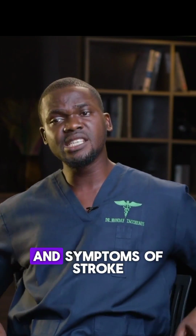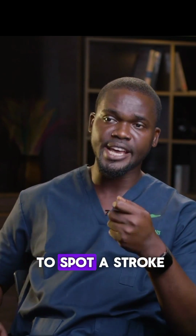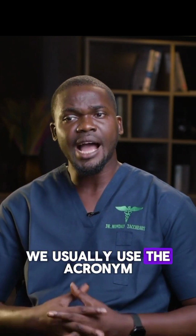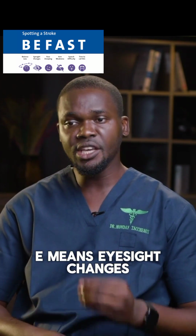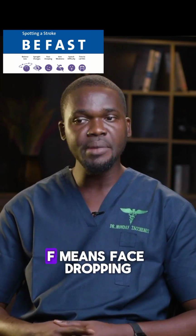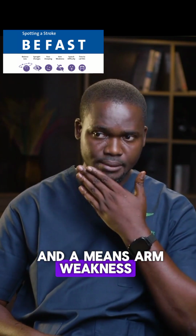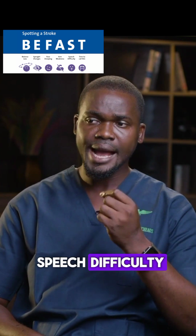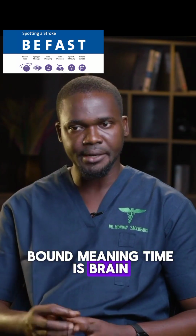What are the signs and symptoms of stroke? As I mentioned earlier, how will you be able to spot a stroke? Now, spotting a stroke, we usually use the acronym BE FAST. B means balance loss, E means eyesight changes, F means face drooping, and A means arm weakness. S also means speech difficulty, and T means time bound, meaning time is brain.